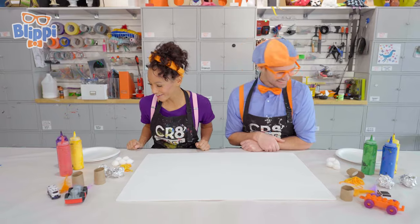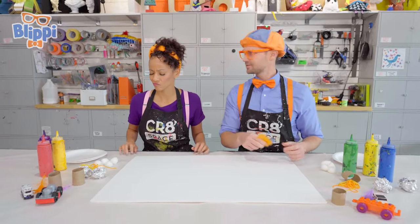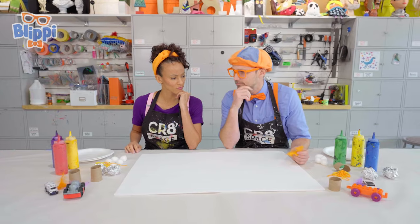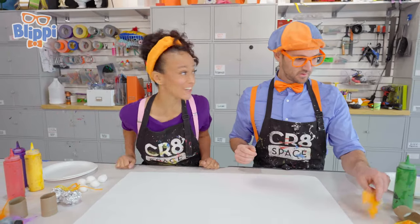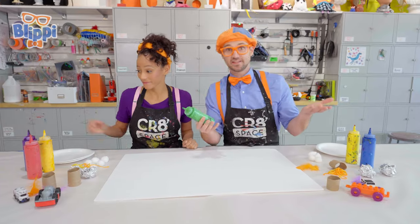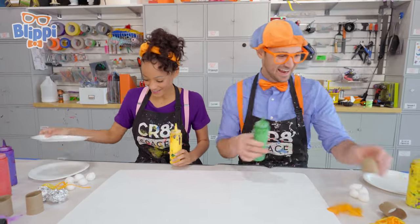Yes. Okay, we have paint and fun balls. Wait, some feathers. Where's the paintbrushes? There's nothing on the table. I know. We use these things to get the paint onto the canvas. Oh, yeah, you're right. So you're basically saying we can use, say, this green and then put it on this cardboard and then smash it down? Yeah! All right, yeah! Okay.